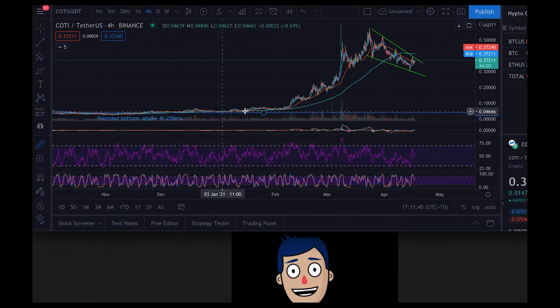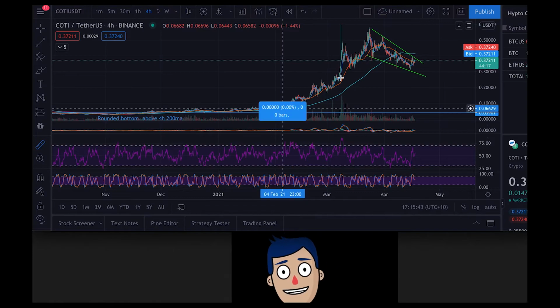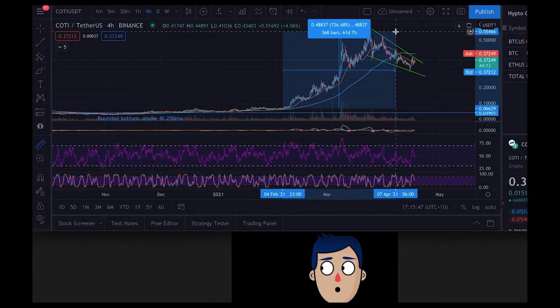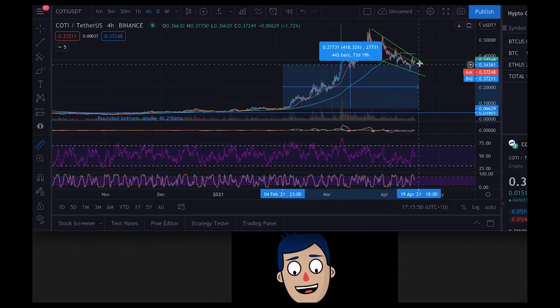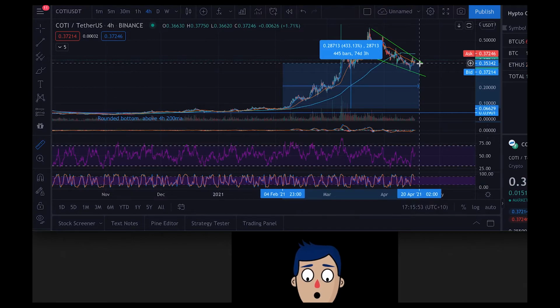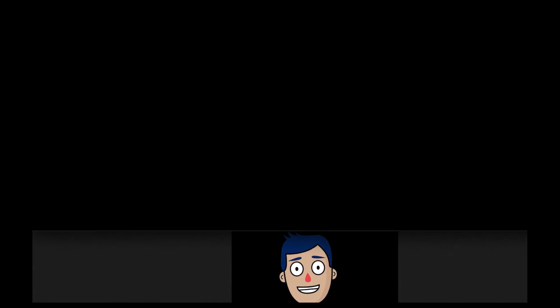Over the last few months, if we were to go back to February is where it really started. You would have been up 736%. If you were still holding on right now, 400%. So you're doing pretty well out of Coti. And Coti's been really nice to us in the little group, and it always seems to perform when we need it to perform.